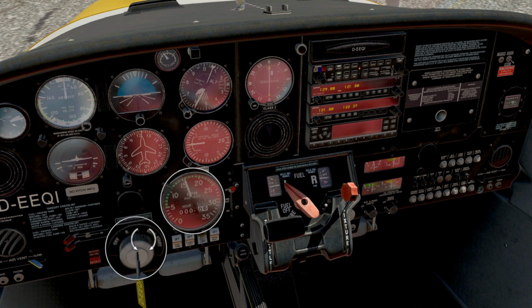I'm fiddling around with them here, trying to switch it to the right. But as you'll see, you've got both magnetos on. Then I switch it to the left. See there? The RPM drops. You're actually switching off some of the spark plugs in very rough terms.